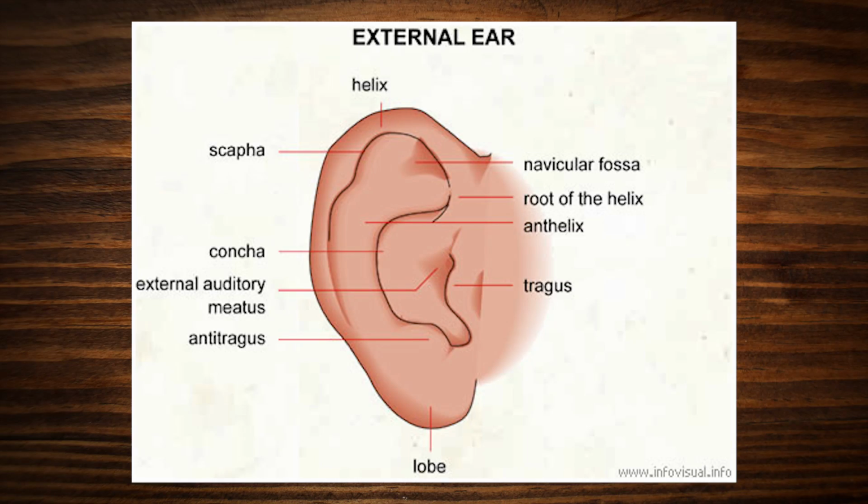Her scaphoid fossa is very fossa. It's pretty scaff too. Her triangular fossa is not even a triangle. Can you put this here so I can at least know what you're talking about? Can I see the other ear?